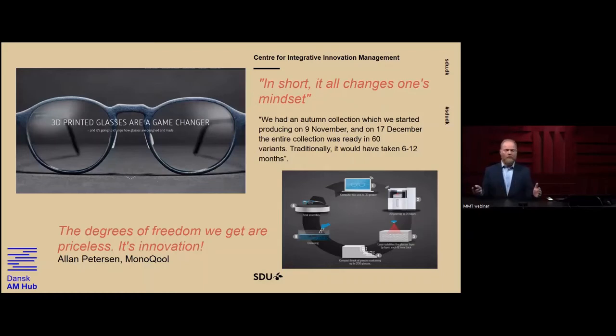But taking all in consideration, tooling cost, waiting time, agility, then it's very clear that additive manufacturing is a much more agile way of producing and will be at the end a cheaper alternative if your market is requiring that type of few but a large amount of variance.